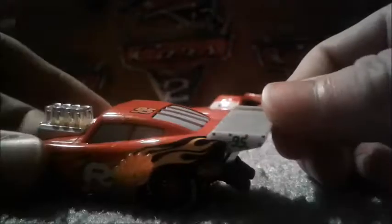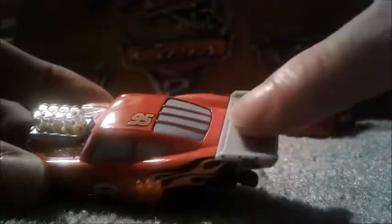Let's get some bigger wheels in the back. Really love this big spoiler right here. 95 on the sides. And a little hard to see with the lighting. Right there it says Rusty's. Sorry for the shaky camera. Rusty's Medicated Bumper Ointment in the black right there.